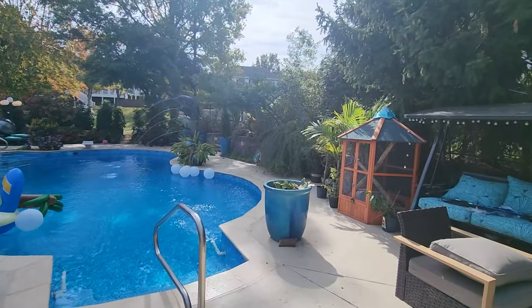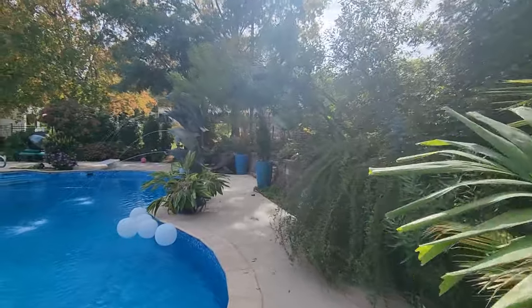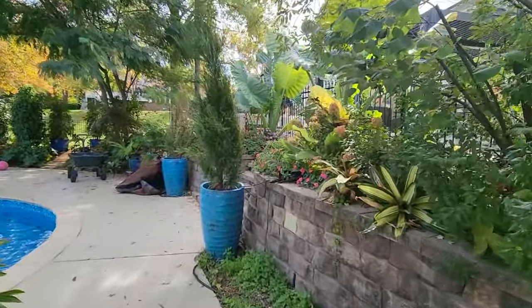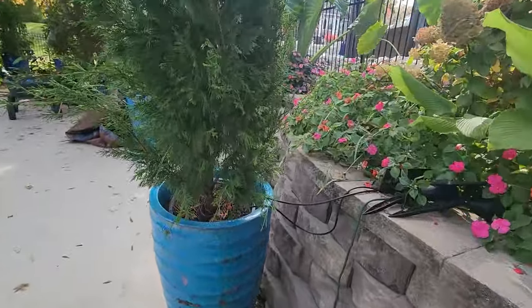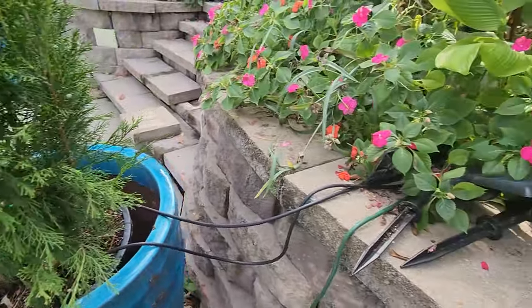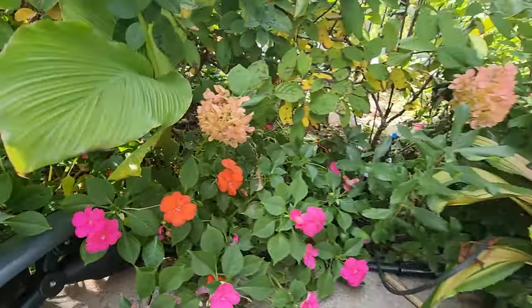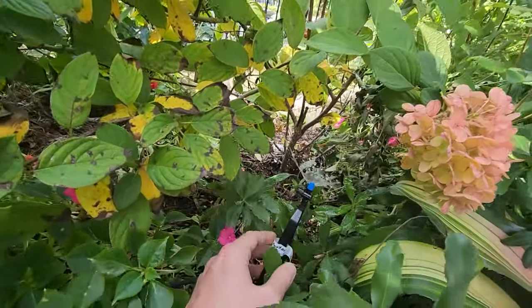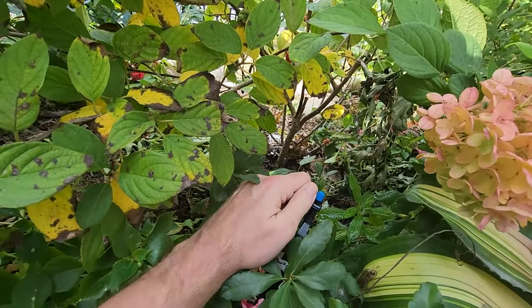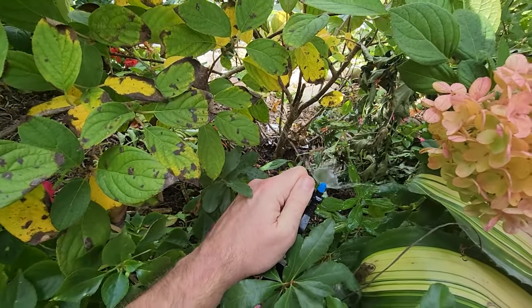Good to know. But seeing as how it is fall, I bet that I could shut off some of the ones that are down here that are feeding the annuals. Those don't need to be running full blast, and double check these in here. Just a trickle, huh? Very bizarre. Where's my other heads? Like this one, I could reduce that down. That doesn't need to be going. Oh, it wasn't even on full blast. Well, I'm gonna keep that more like right here.